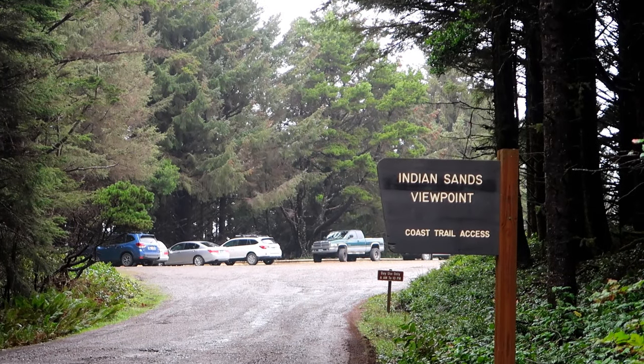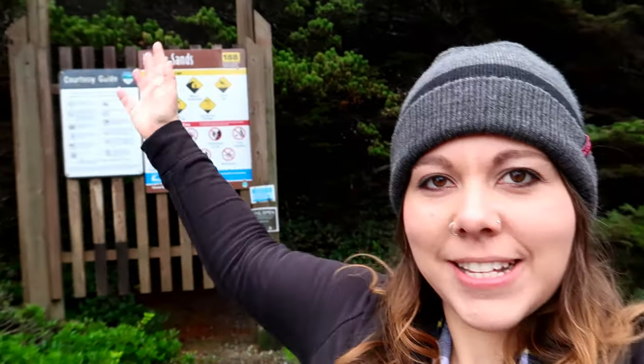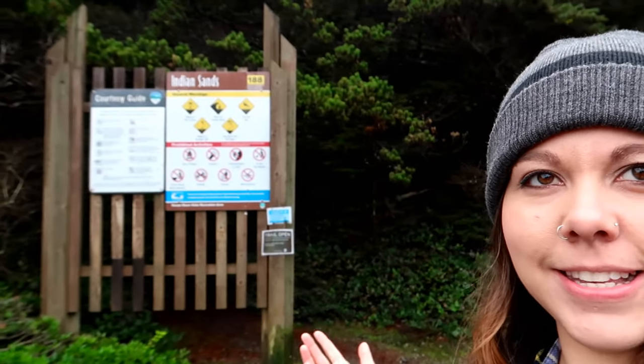Just past Whale's Head Beach is Indian Sands. This is a sandstone plateau with dunes, and this is actually my first time here because I've come before and tried to see it, but I failed because it's kind of confusing. There's a big sign right here that says Indian Sands, so you would think that this trail leads there, but it doesn't, so don't be confused. I don't know why they mislead people like that, but the real trail is actually the southern end of the parking lot. So hopefully I can find it this time.